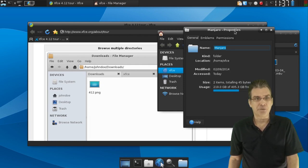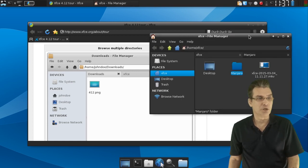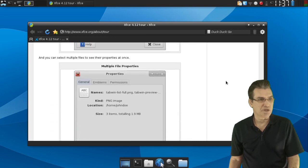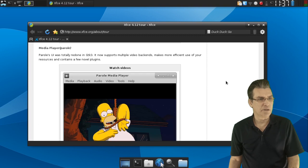I've seen other file managers that show you a pie chart. In this case, it gives you a bar. That's perfectly fine. I've been wanting to see something like that for a long time, so it's good that they included that as well. Let me scroll through here. Anything else that I missed? Pretty sure I covered all of it.